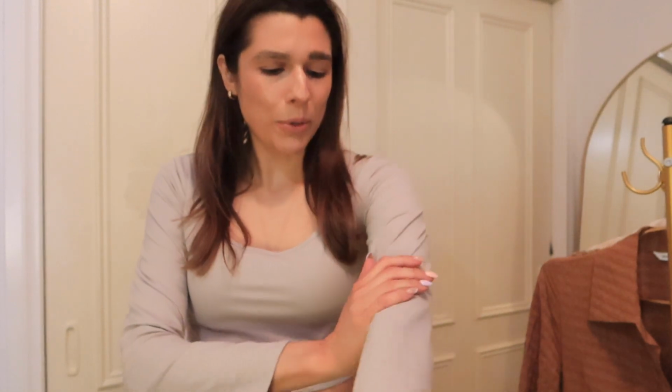Now let's try the long sleeved crop. I had to pop my bra back on for this because this comes unsupported. You could even wear that little matching bralette underneath if you wish. And I just thought this would be a really nice everyday staple. It's super soft material. I'll find out once I take this off what material this is because it is so soft and it's quite thick as well.